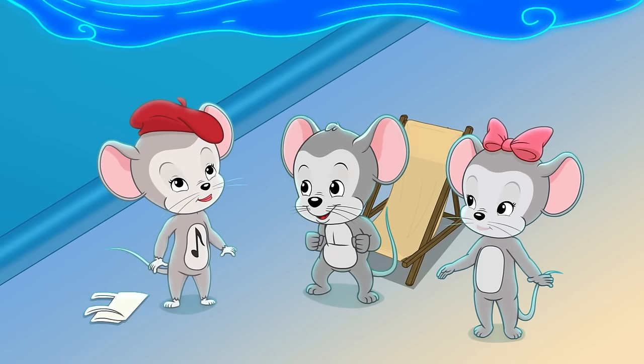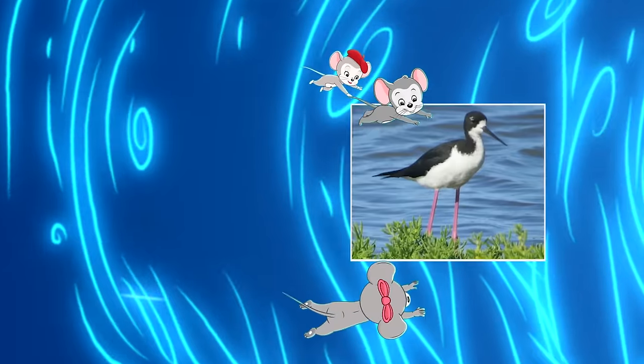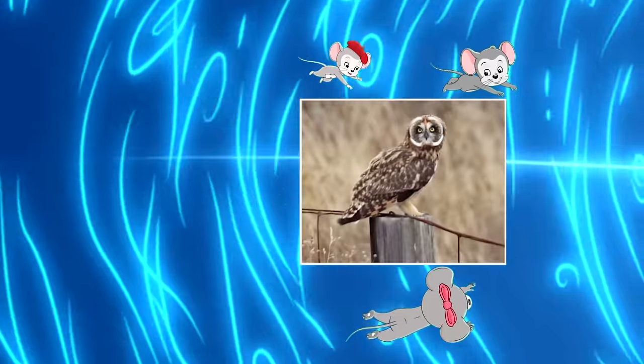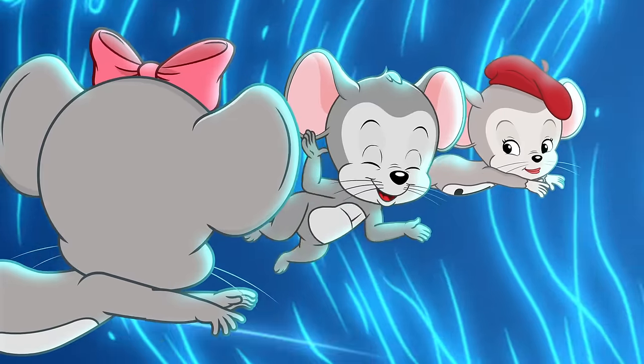Let's Geo go! Look at all the different kinds of land on the Hawaiian Islands. That sign says Hawaii Volcanoes National Park. Come on!